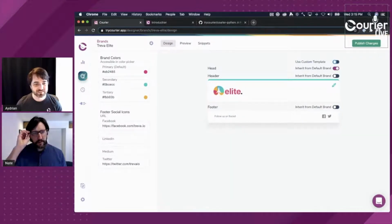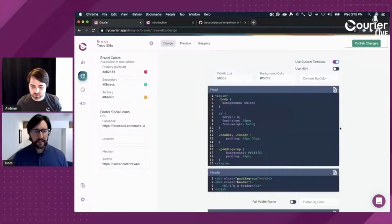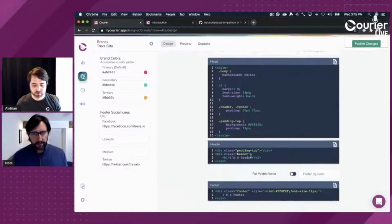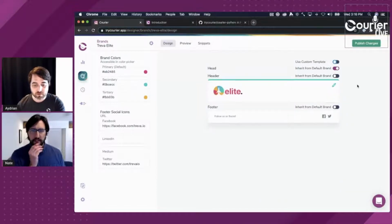One other thing to mention, which is new, the most recent update to brands: you can actually make changes to the CSS in the head. So we have CSS class names now that can be edited, in the style tab there. That's documented, and maybe we could share that documentation in the wrap up. Absolutely. I believe that documentation site is help.trycourier.com. That is correct. And if you search for CSS, it'll come up. Great. So we've done all of that.